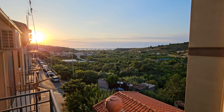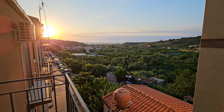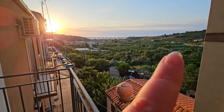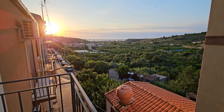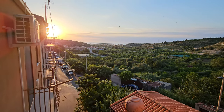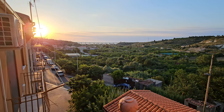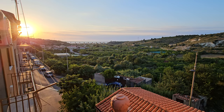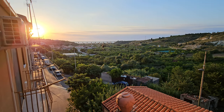We finally did it. We have a room with a sea view. I don't know if you can see it properly, but it's the sea. Far there. Where is the bridge? After the bridge, you have another half a mile and you see the sea. Well, it's at the golden hour, so you can't see it properly. But tomorrow morning, hopefully we can see it better.